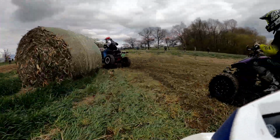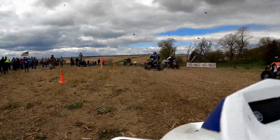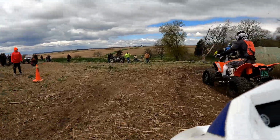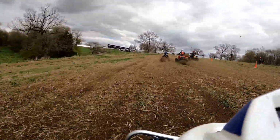Just kind of keeping an eye out, make sure I don't get ran into here. Everybody in this class, this is the 50+ class, so everybody's pretty cautious, which is nice. No one wants to take a tumble. So, just racing across here.